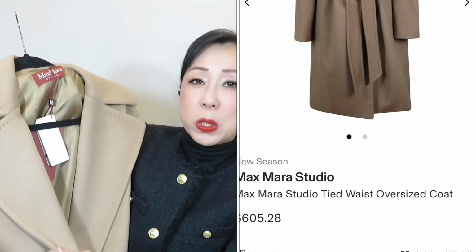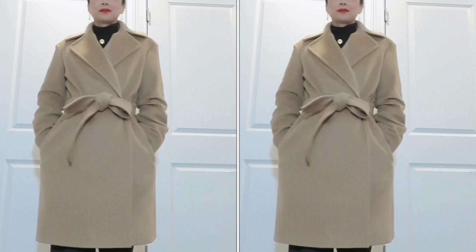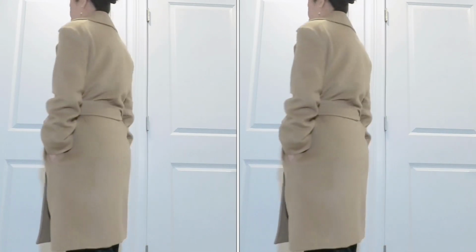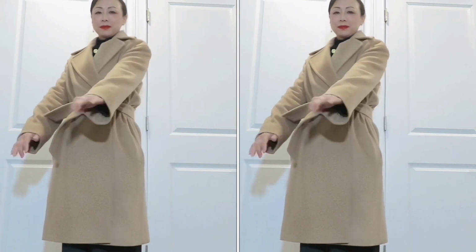This piece is another brown color, called Oversized belt coat, also in brown. It is from the MAXMARA studio, and the interior has a lining, and it does come with the belt. The material is 100% virgin wool and perfect for my height. So this is another piece.